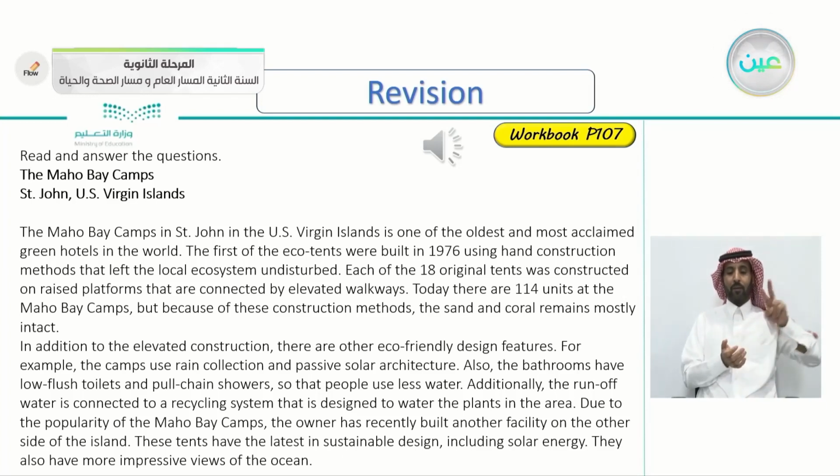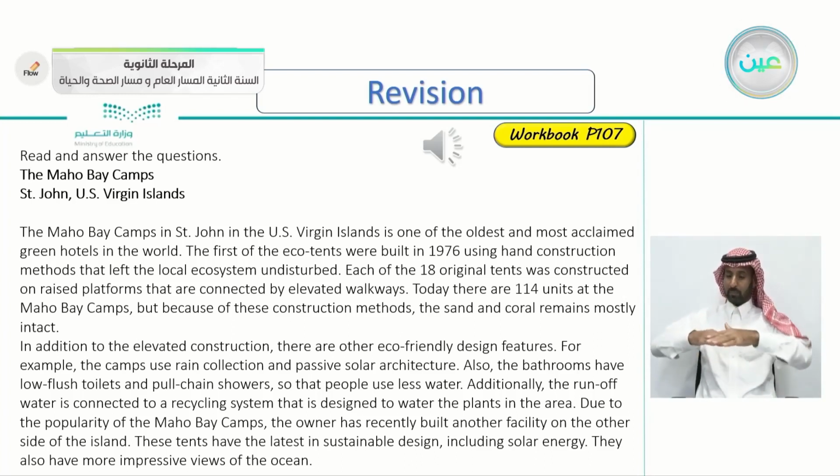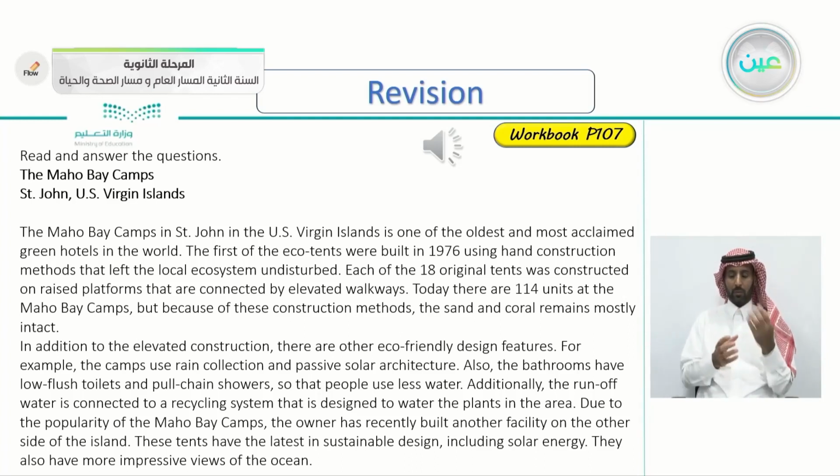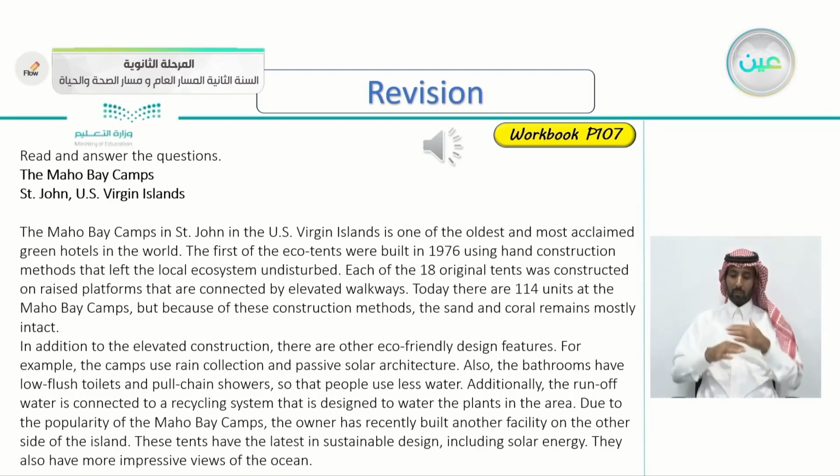The Maho Bay Camps, St. John, U.S. Virgin Islands. The Maho Bay Camps in St. John in the U.S. Virgin Islands is one of the oldest and most acclaimed green hotels in the world. The first of the eco-tents were built in 1976 using hand construction methods that left the local ecosystem undisturbed. Each of the 18 original tents was constructed on raised platforms that are connected by elevated walkways. Today there are 114 units at the Maho Bay Camps, but because of these construction methods, the sand and coral remains mostly intact.